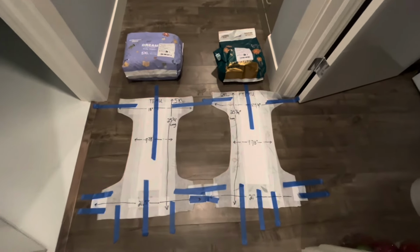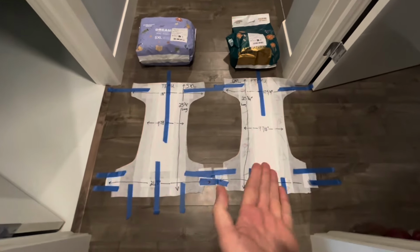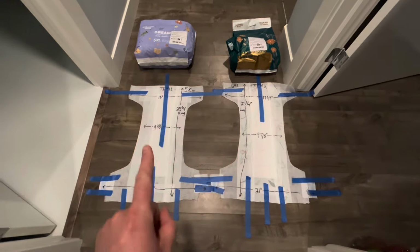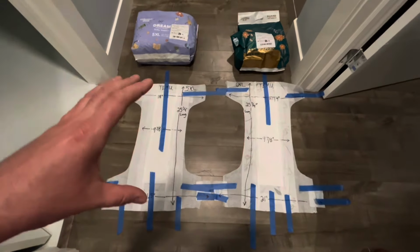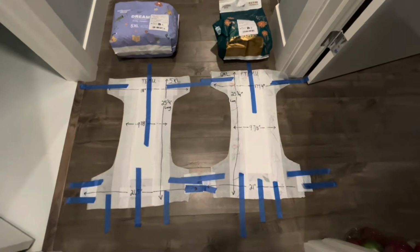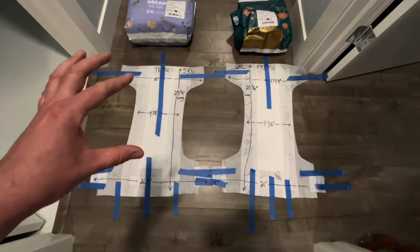Hey guys, so I've got a very interesting video for you today. So what's going on here, you're probably wondering. We've got all these measurements of these two diapers already written on there so we can save time. I've already done all the work. I've added painter's tape, attached to the floor, of course painter's tape, so I can rip it off the floor easily after. But what I've done is extended these two diapers.